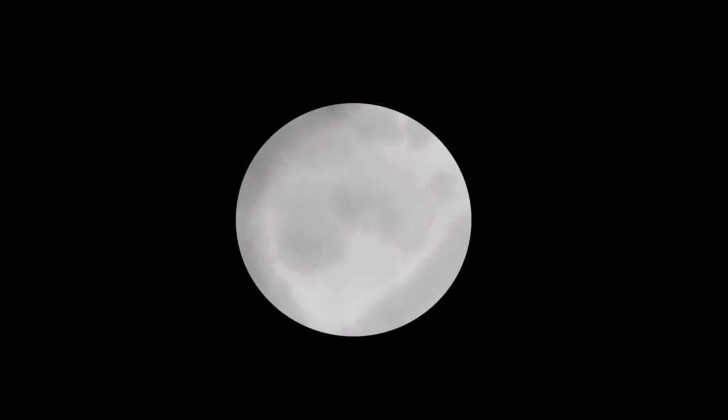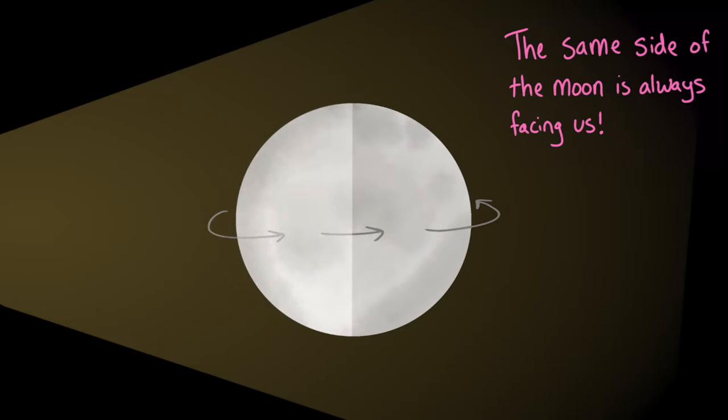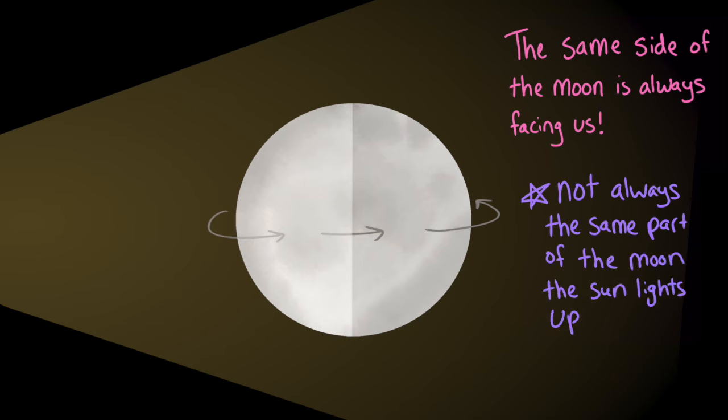Well, the 27 days it takes the moon to orbit the Earth once is the same amount of time it takes the moon to rotate on its axis once. This means that the same side of the moon is always facing us. At the same time, the sun always lights up half of the sphere of the moon. However, the side of the moon that's facing us isn't always the same part of the moon that the sun lights up. This causes the moon to appear to have different shapes or phases in the sky depending on the time of the month. Let's take a closer look at the moon's phases.